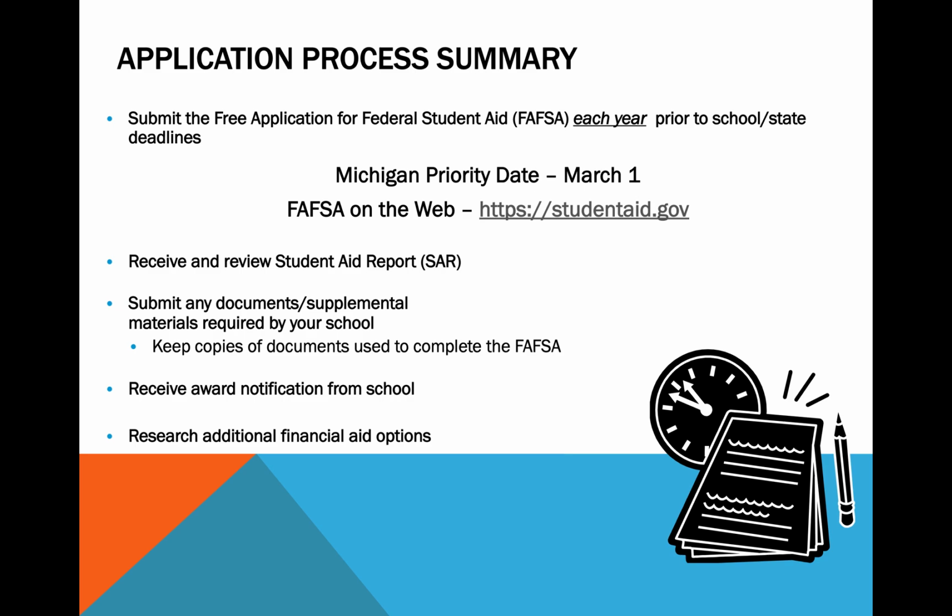Next, you'll receive the award notification from the school to which you submitted the FAFSA. And after you've received that award notification, make sure to research any additional financial aid options such as scholarships or grants that may be available to you.